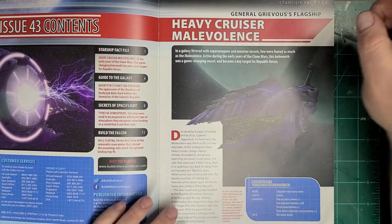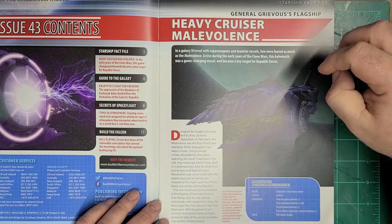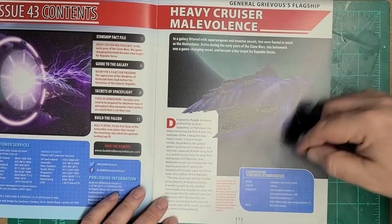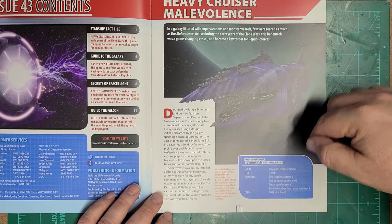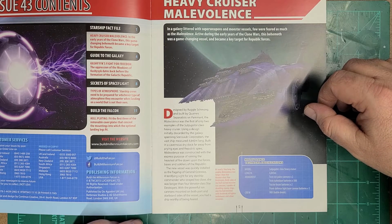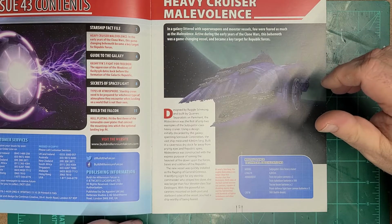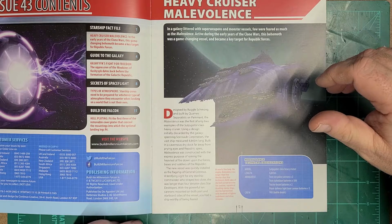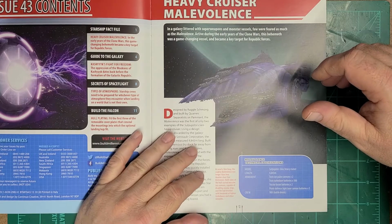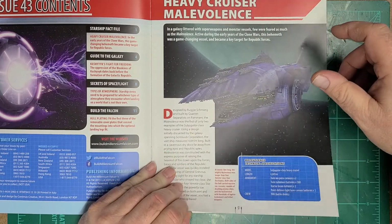Let's go ahead and talk about the heavy cruiser Malevolence. You would have seen Malevolence in the Clone Wars show. It is called a Subjudicator class heavy cruiser. It's 4,845 meters long. It's got twin ion pulse cannons, two of them. Twin turbo laser batteries, there's 500 of those. Tractor beams, there's two tractor beam batteries. Point defense laser cannon batteries, there's 5 of those. And 900 crew, which are all battle droids.